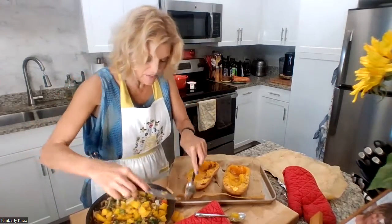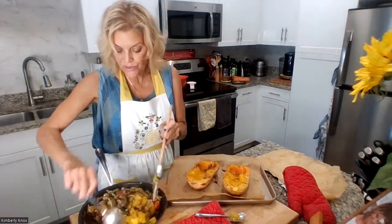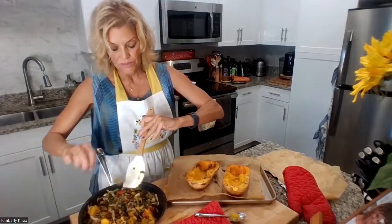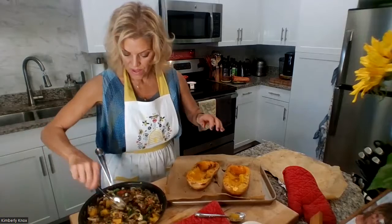I've tasted some of this already because I was super hungry just from smelling that. And that's one of the great reasons of cooking at home, is because you really prepare your body to receive food. Your brain, that's where it all starts, helps to release the digestive acid in your stomach to help break down the food properly. And that's what you want.